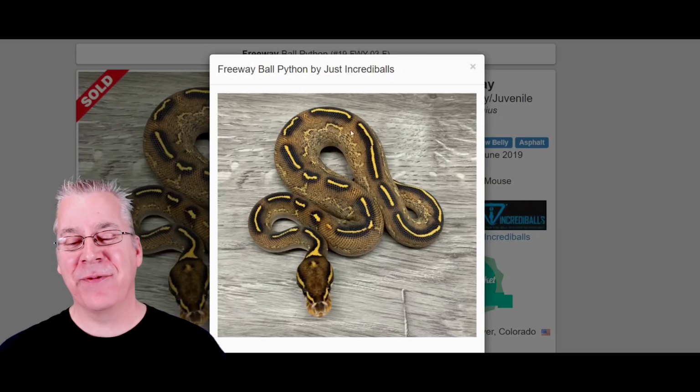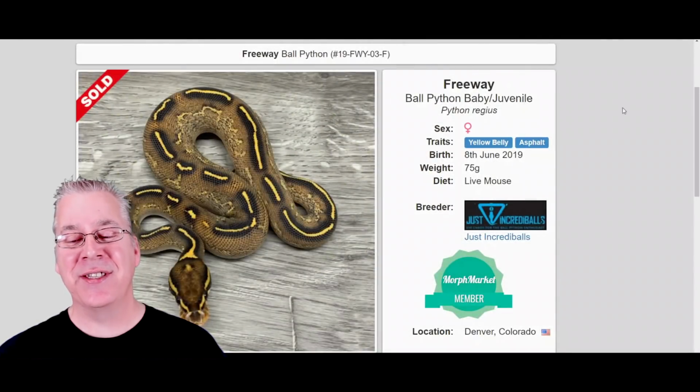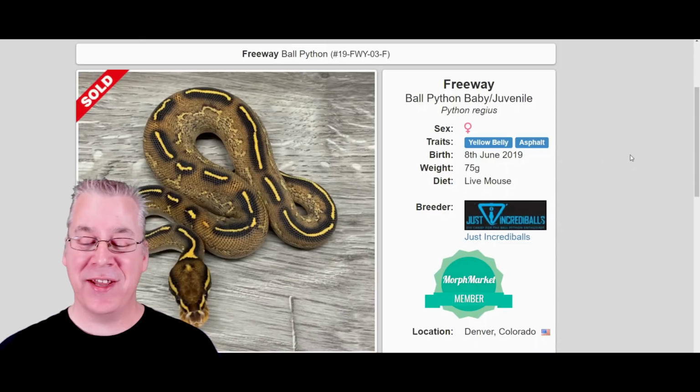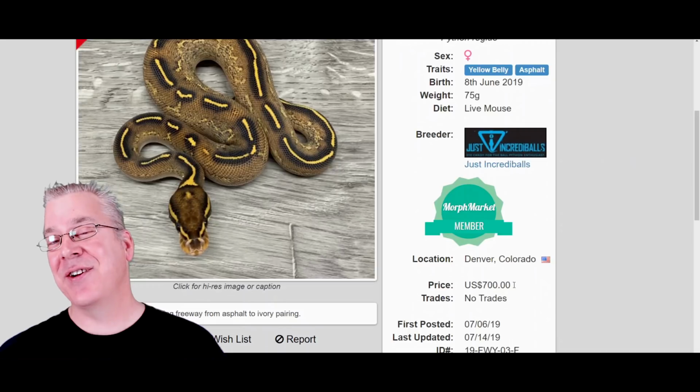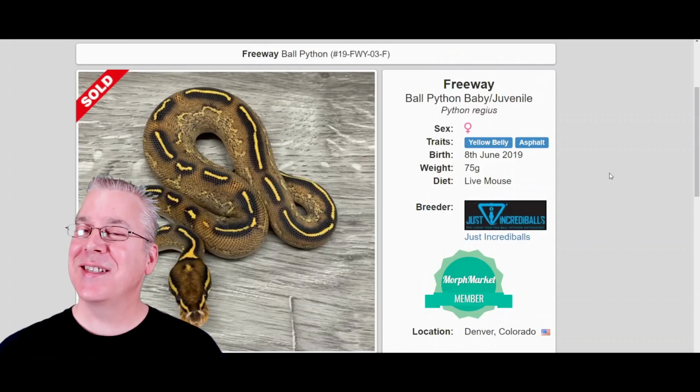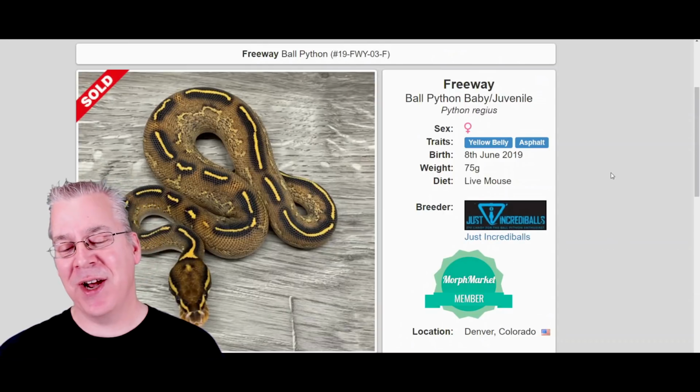This is actually a freeway. If you look at the genes here, this is the yellow belly and the asphalt. This one, as a matter of fact, they're selling for quite a lot of money. This one actually sold for $700. This is just last year. Pretty incredible that they've been holding their price. Pretty much since I started in ball pythons, they really haven't dropped in price a lot.